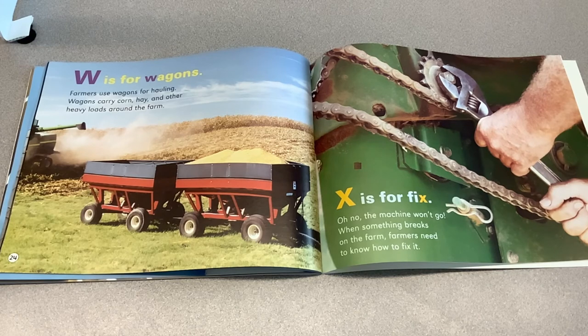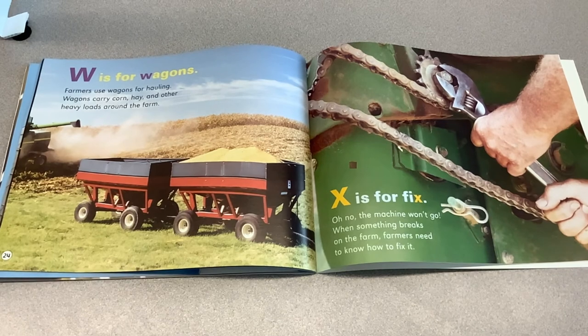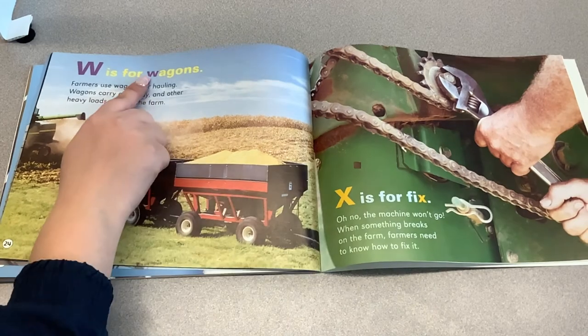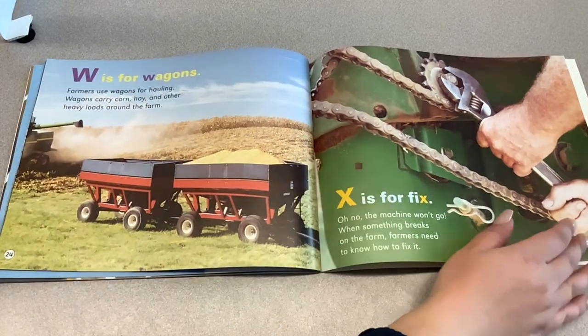X is for fix. Oh no, the machine won't go. When something breaks on the farm, farmers need to know how to fix it. The X in this word is at the end. It's not at the beginning like all the other words.